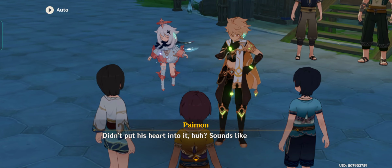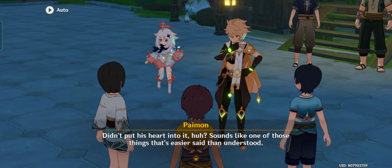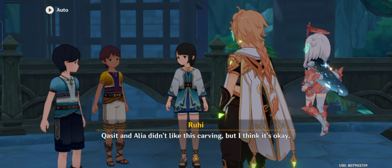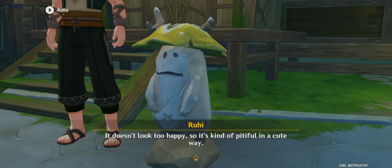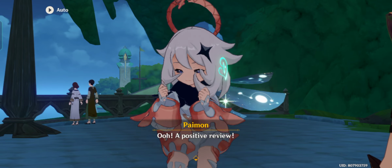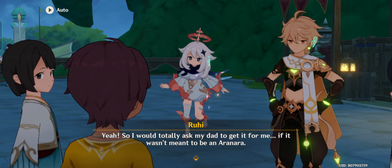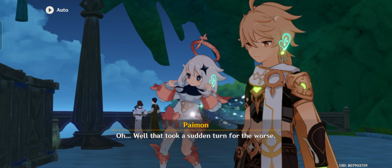Ooh, didn't put his heart into it, huh? Sounds like one of those things that's easier said than understood. Cassid and Alia didn't like this carving, but I think it's okay. It doesn't look too happy, so it's kind of pitiful in a cute way. Oh, a positive review! Yeah. So I would totally ask my dad to get it for me, if it wasn't meant to be an Aranara. Oh, well, that took a sudden turn for the worse.